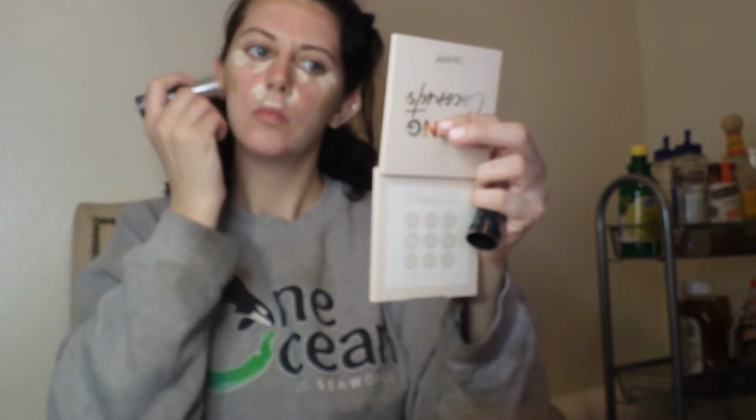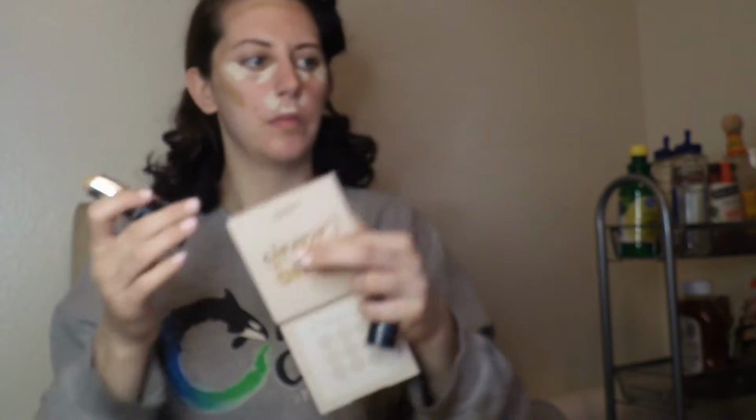I have never really gotten into ColourPop products. It's very simple and very light makeup wear for a wedding because I don't want something too dramatic, but I don't want something super simple. So I'm trying to find that middle ground. And if you guys have any suggestions, please let me know.